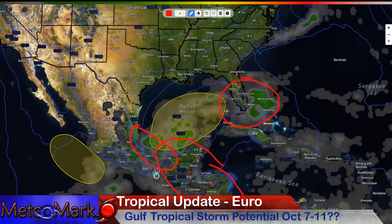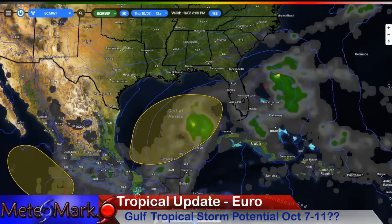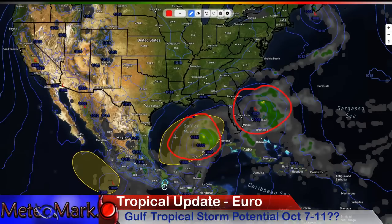We're going to continue to see rain well out ahead of it. And that kind of reminds you of the rain that fell well out ahead of Helene here just a week ago. And that's not good news, because as we head in time here, we're going to be looking at potentially two areas of low pressure trying to form here. Now you see this high to the north. It's just continuing to build southward here.